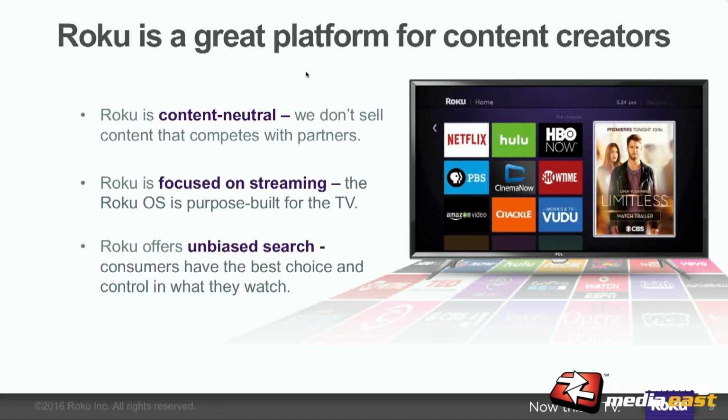And for content creators, a lot of great stuff for the user, and really it's good for the content creators because we are content neutral. We're not competing against other content creators. And then we focus on streaming. We want a great streaming experience, and our unbiased search is really the best way for the users to control what they want and for us to make sure that we're giving the experience to the user that they desire.